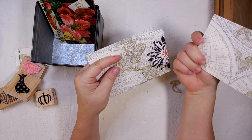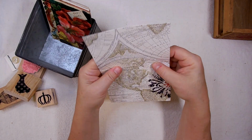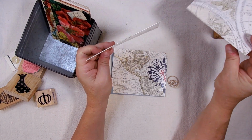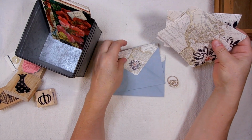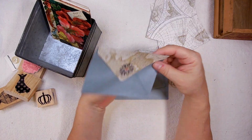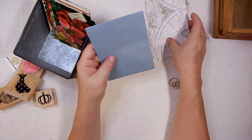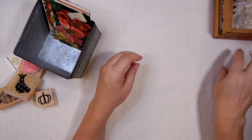And then these are just note cards. They're blank inside, has a map on it, and so I can take some ink and rub over them and get that shine off. And then the little envelopes are so cute. I love that color blue. It's like a French blue. I'm not 100% sure what I'll do with the envelopes, but I will find something good to do with them.